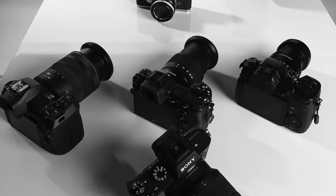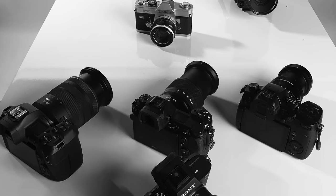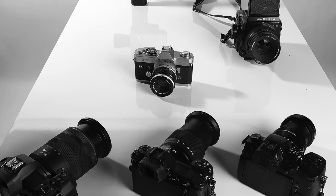I've spent time with the A7 III and X-T3, and I'll link to those reviews down below and up above. I'm spending time with the Nikon Z7 and Canon EOS R as I'm recording this, and I'll have more to say about them in the coming days. But for now, the real points are these.